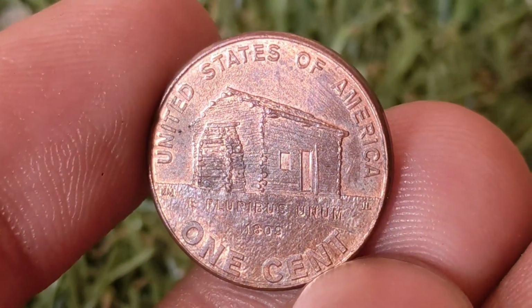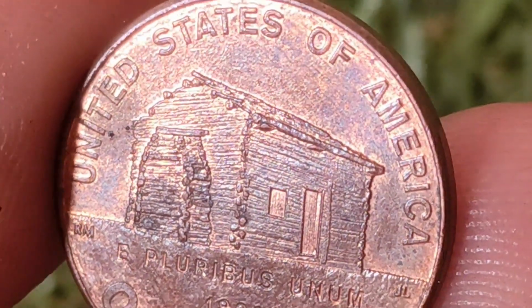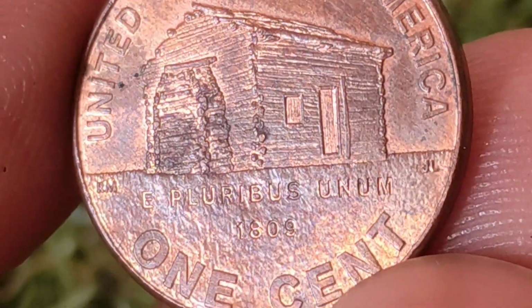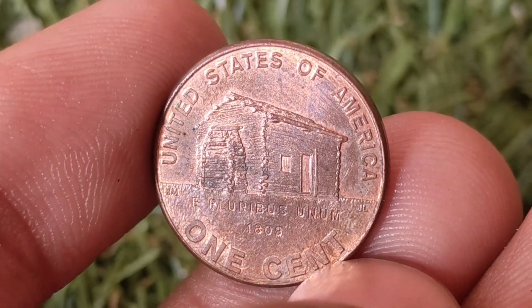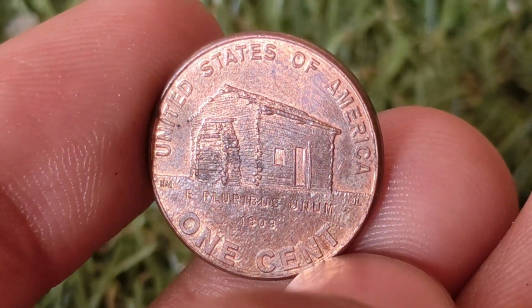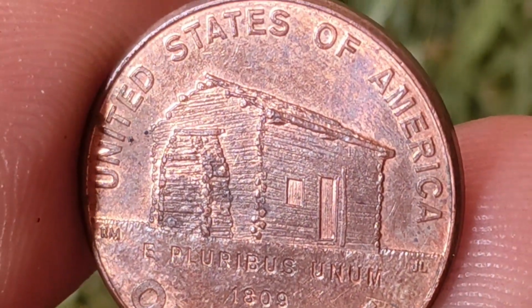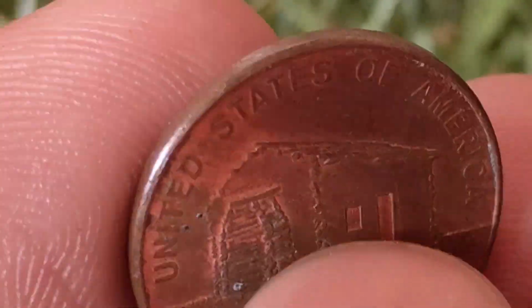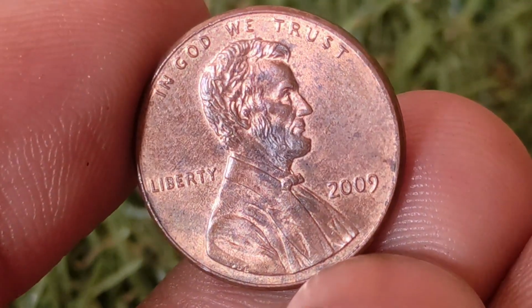Where to sell your 2009 penny. Heritage Auctions, for coins worth over $1,000. eBay, use Buy It Now or auctions. Facebook coin groups, real buyers, real feedback. Local coin shops, if you know your coin's value. Great Collections, trusted for mid to high-end coins.